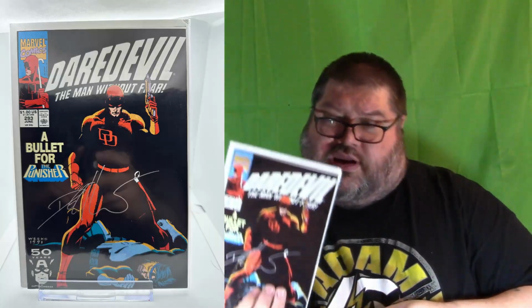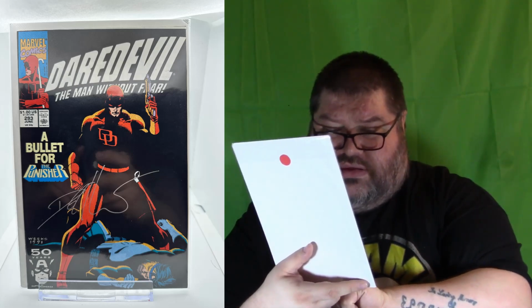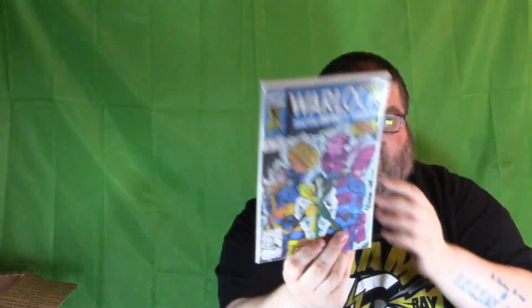Daredevil 293. I think I actually have 2 of these, and I always dig the Daredevil Punisher covers. I think they're cool as hell. Warlock and the Infinity Watch number 9. This is a pretty cool Thanos and Galactus cover, both with a marionette string on Gamora. And if you notice, that's a different Gamora than what we're used to in the movies. She looks totally different.